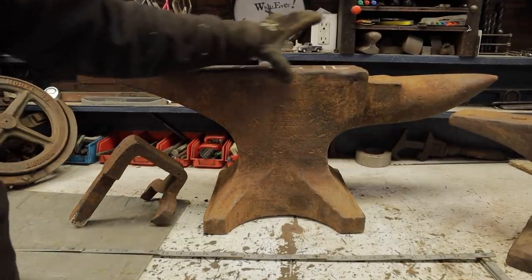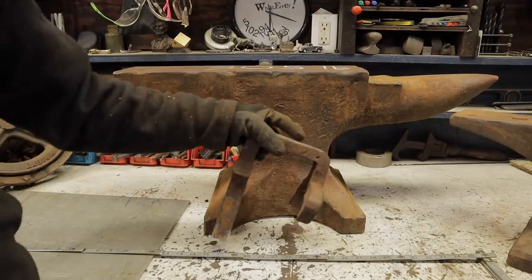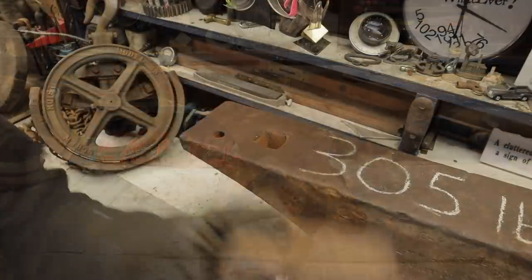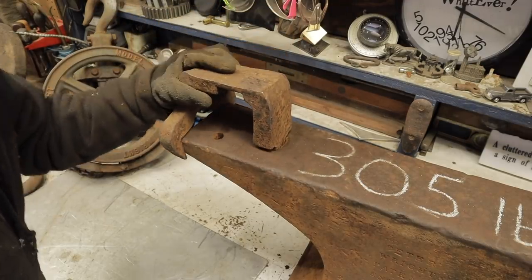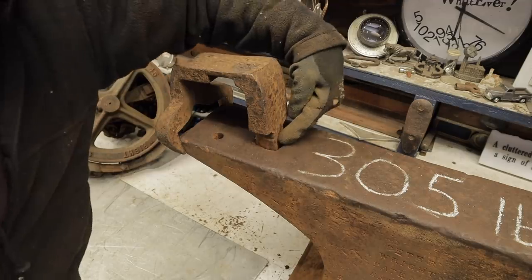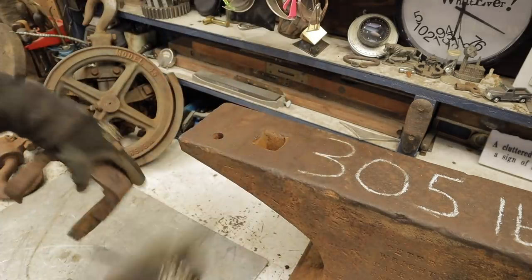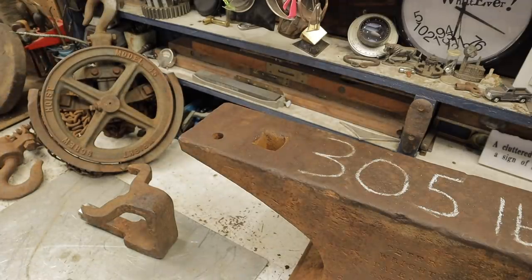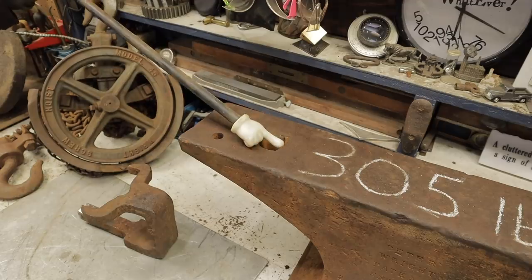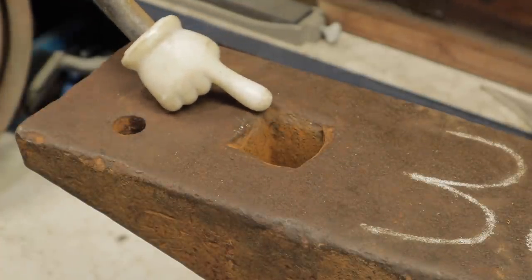The edges have some dings. The cutting table is definitely swayed out. It had this in the hardy hole, and I'll bring in a little closer. I'll show you what having left that in there did to the hardy hole. So this anvil was found with this, basically like right there. What happened is dirt and water and everything filled up these little gaps. And over the years, the hardy hole, which is this square hole here, developed cracks right here along the edges. It cracked and rusted out and pitted out, and all along the edge it slightly rusted out and kind of chipped away.